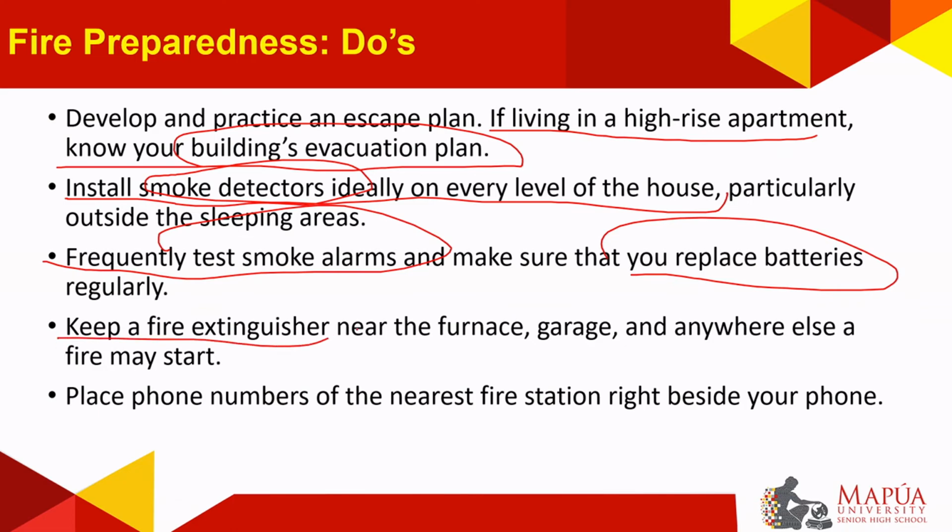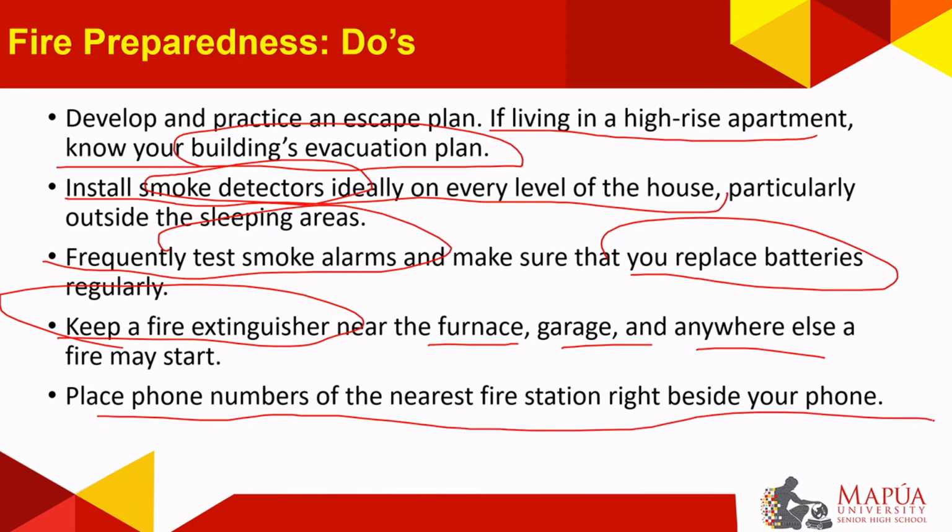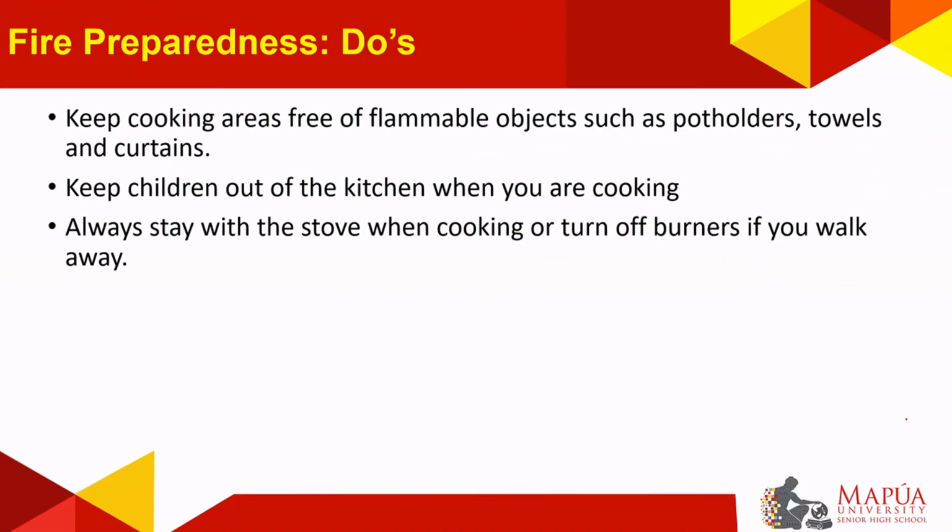It's important to keep a fire extinguisher near areas where there might be a fire, like the furnace, garage, or anywhere else that a fire may start. However, do not place it near a fire itself. Because if there's an emergency fire and you placed an extinguisher right next to the fire, you can't get the extinguisher anymore. Place the phone numbers of the nearest fire station right beside your phone, or better yet, you can post it on the wall or on your refrigerator to help yourself prepare when there is a fire emergency.